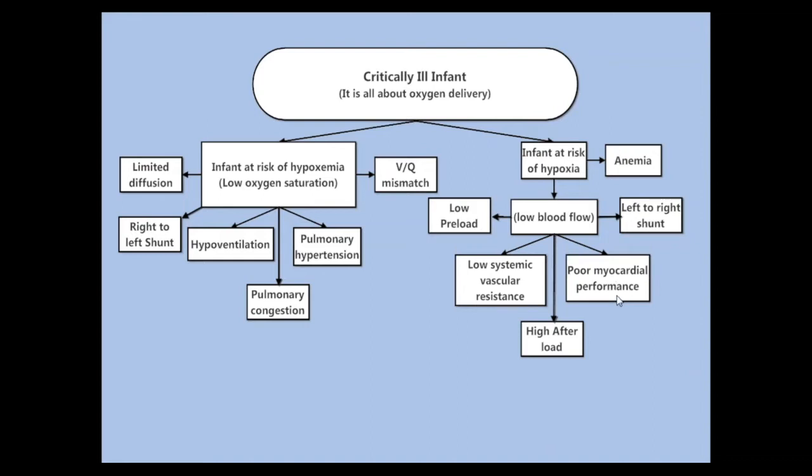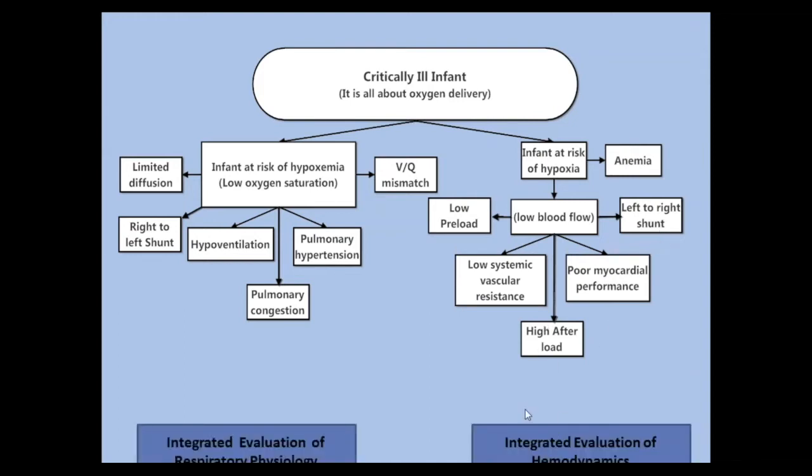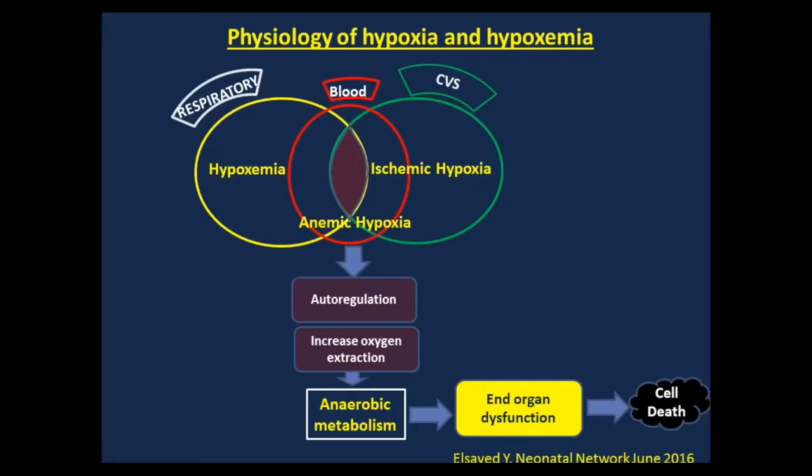Poor myocardial performance, when you have significant poor myocardial performance in the absence of high afterload. So the main issue is poor myocardial performance, like cardiomyopathy, one of the most straightforward examples, or left-right shunt. So I will discuss in some detail today how to integrate NIRS in this category. The other category is a separate presentation, talking about acute hypoxemic respiratory failure and hypoxemia, and how to integrate near-infrared spectroscopy together with pulse oximetry for assessment.